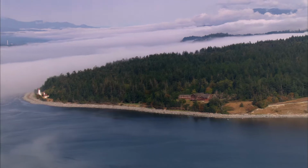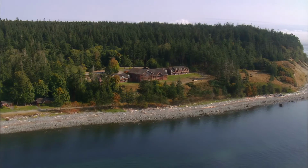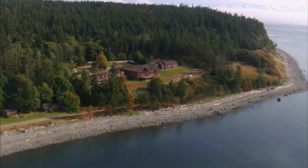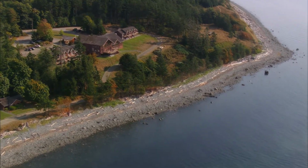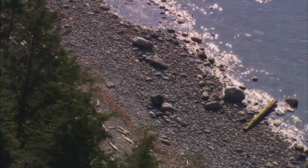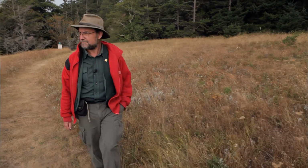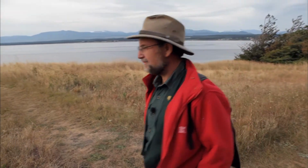The southern end of the island is traditional First Nations land. It is a coastline steeped in history. On these beaches far below, stories and ancient mysteries have been preserved for thousands of years. Rod Burns is a cultural interpreter who works with local First Nations on Quadra.